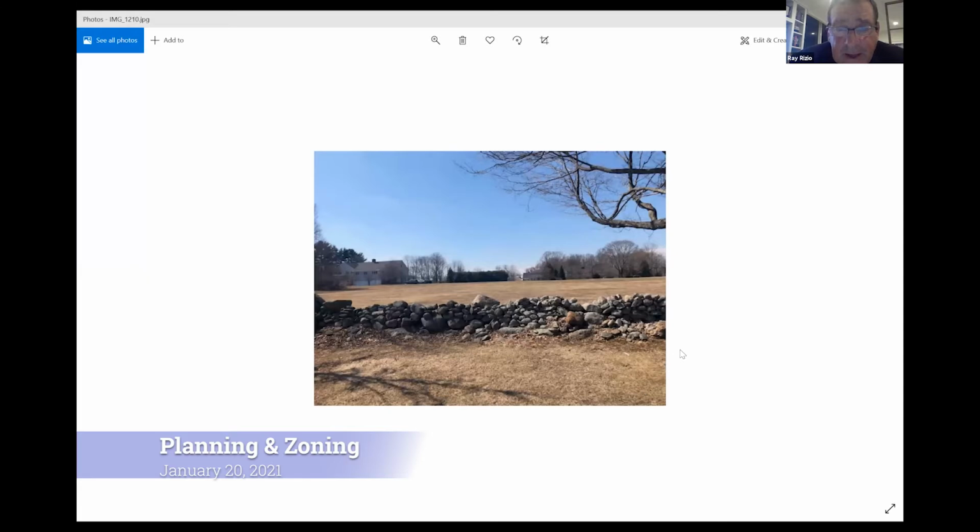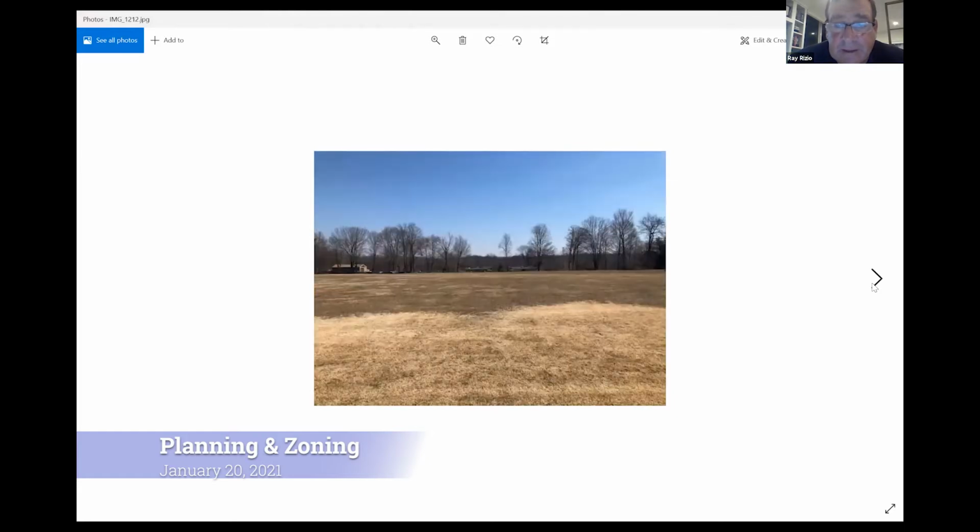So that is looking up from Daniels Farm Road. The wall is about where the area starts, where the headstones would start. There'd be a buffering of evergreens in front of it and a white picket fence, and then it sits even further down. Chris, if you can give a view from Daniels Farm Road looking down.